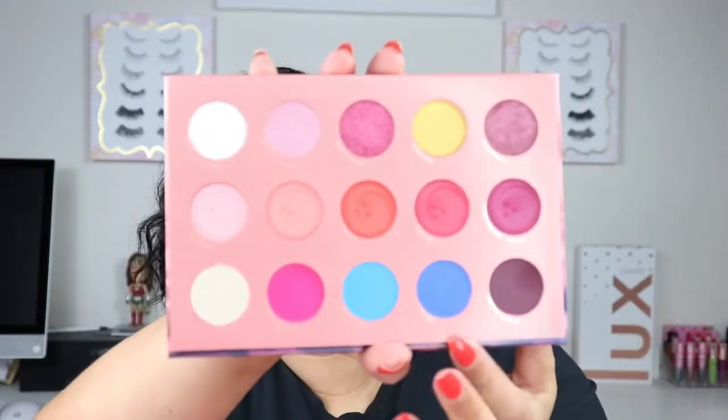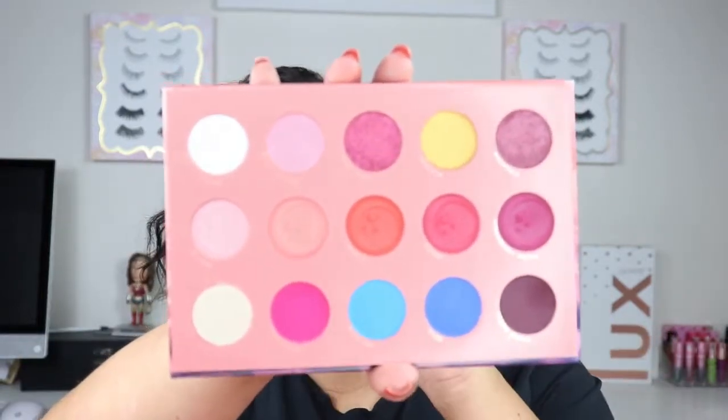The reason that I love this palette is because I think that the colors are so stunning. They're blendable, they're pigmented. I don't get any patchy issues with these blues or these pinks, which is surprising because they are so pigmented. I love the smell of the palette. I love the color choices in it. If you want to go super bold, you can do that. If you want to go kind of natural, not so bold, but have just that little touch of color, you can do that as well.